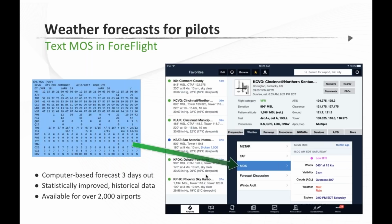Now a nice thing here compared to TAF is that it's available for over 2,000 airports in the United States, where of course the TAF is limited to the major metropolitan, the big Class B, Class C, Class D airports. A MOS is going to be available for a lot more of the rural community areas, places where the TAF won't apply with its 5-mile limitation around those bigger airports. So here we're looking at preflight, and the MOS is accessible in a decoded format just below the TAF section there on the weather tab.